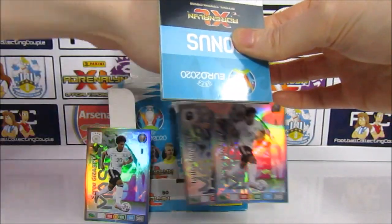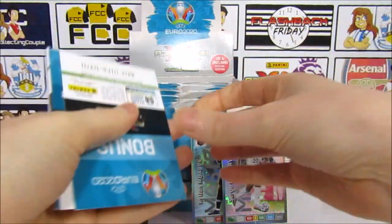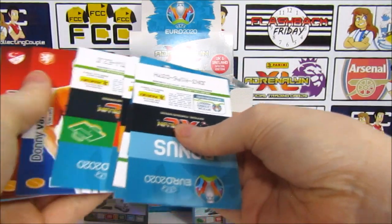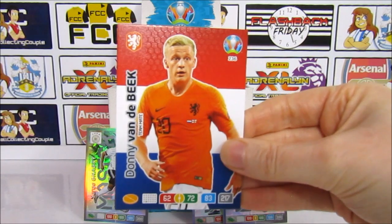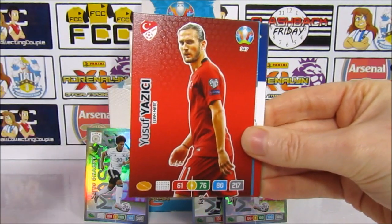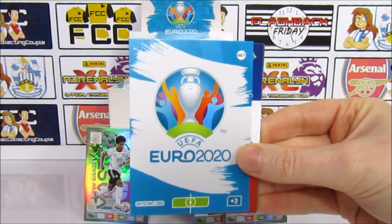Do you want to go? It's very strange, this box. Yeah, it's definitely going to be an adventure, isn't it? Okay. Looks like we've got an all-around player. So yeah, it was 1 in 12 for the Masters. 3 already. Okay, so we have a Van de Beek, Yaziki, and another Euro logo. So that is the fourth one, which is insane.